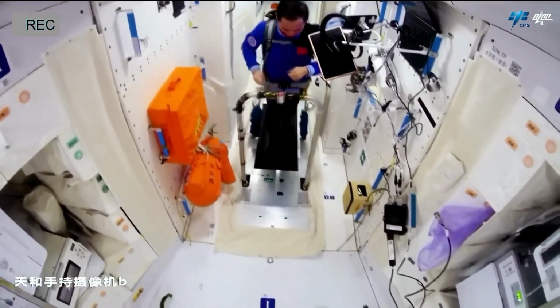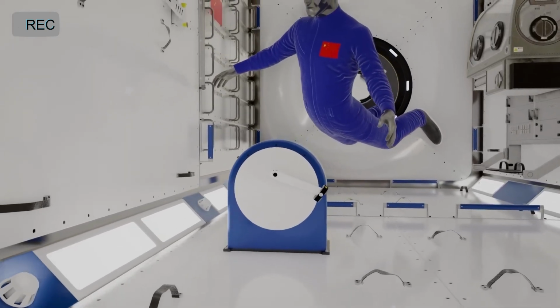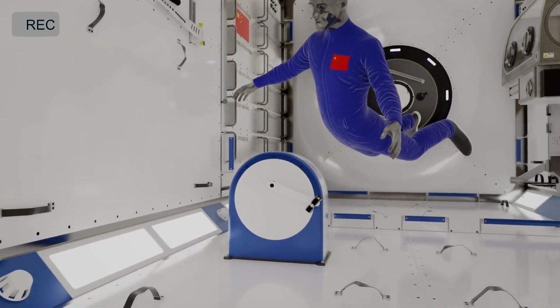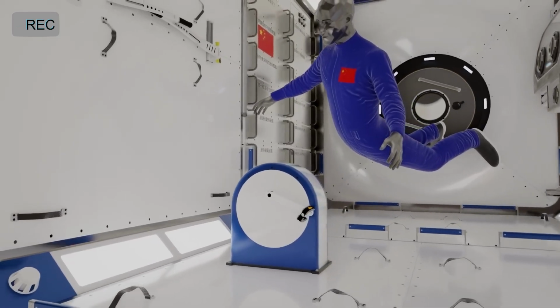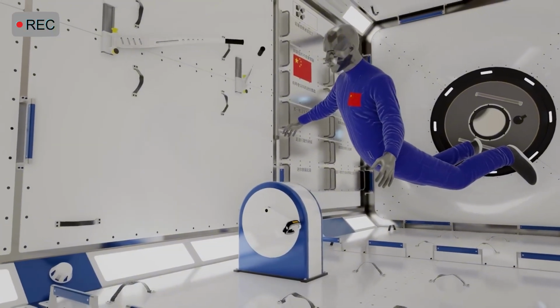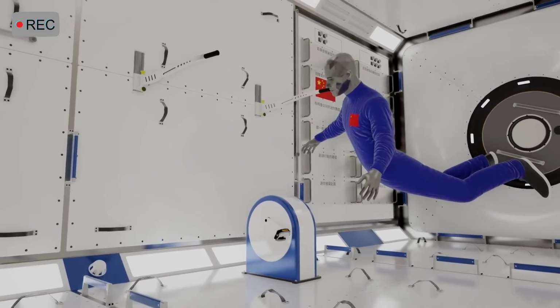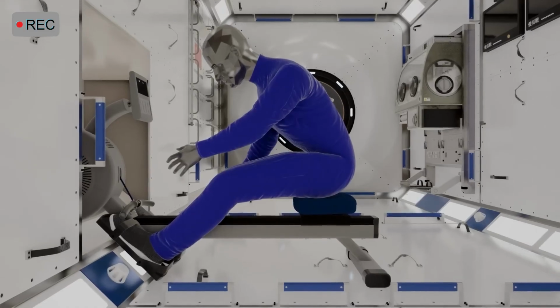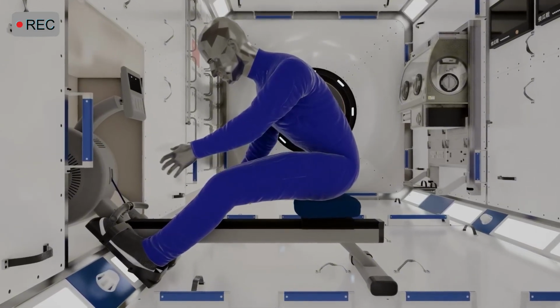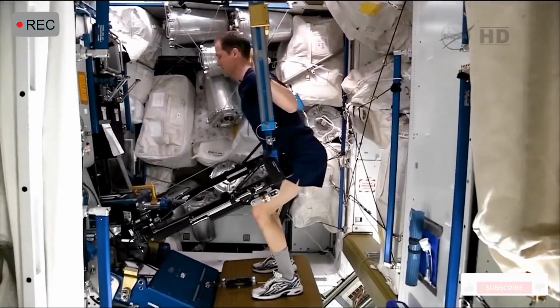The Wentian module houses a customized space cycling machine that exercises both upper and lower limbs simultaneously. The Mengtian module features resistance training equipment, including a rowing machine. This is a little different from the International Space Station's approach, which relies heavily on a complex resistance device that simulates squats and deadlifts with up to 600 pounds of resistance. The Chinese rowing machine provides similar muscle activation in a more compact and efficient design.